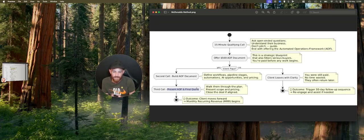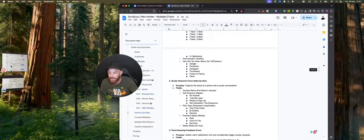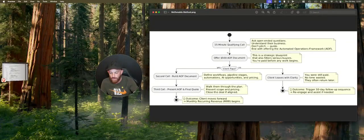The McDonald's method in the agency world is you are a consultant for $500 that just happens to be able to build custom software for them. You are no longer needing to sell custom software. They naturally just flop into it because they see the capabilities of what you're able to do and how you understand their business. What most business owners are looking for, they don't know what they don't know, but they don't want to get burned. They want someone that they can trust, and the money does not matter.